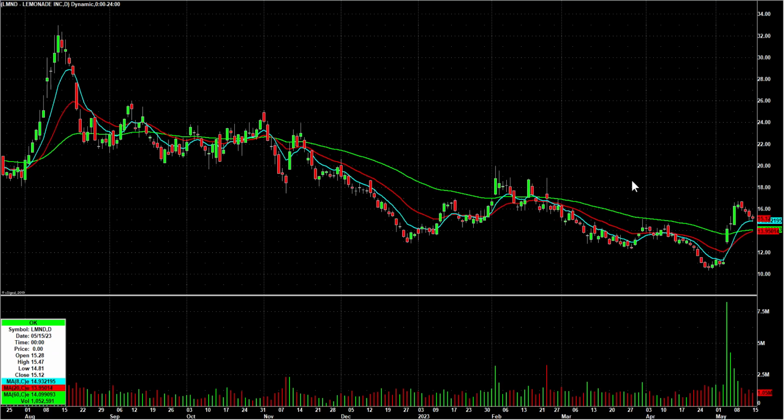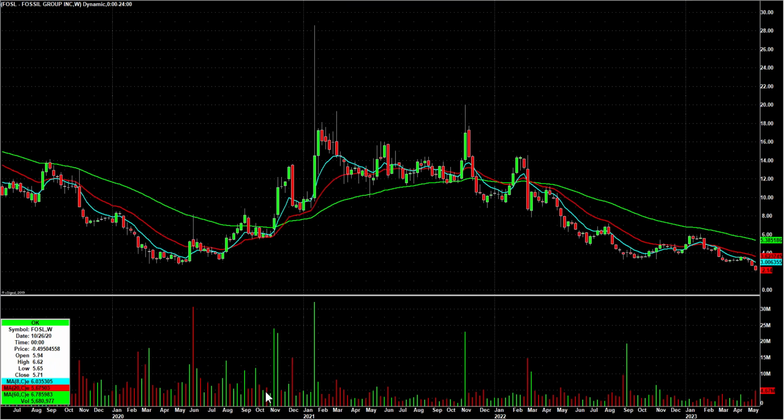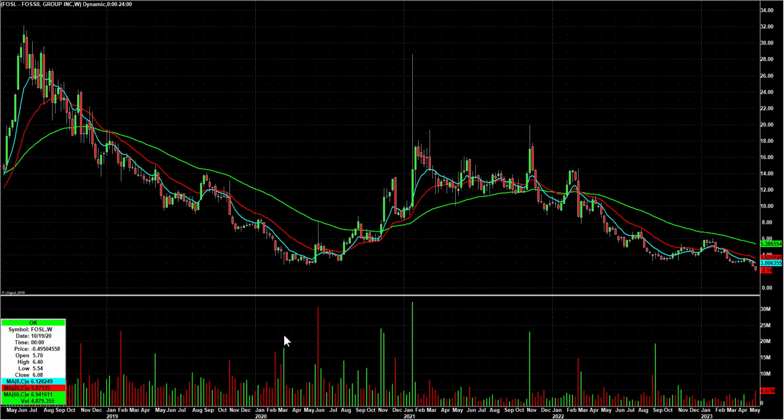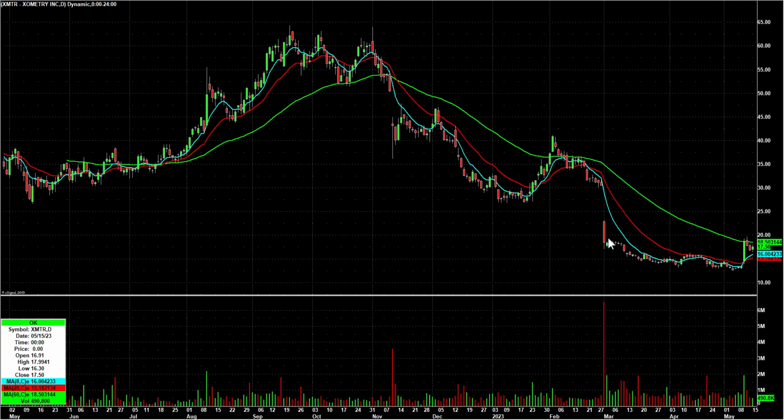Lemonade, LMND. Had a really nice run here on earnings. Now you're like 4 days lower, declining volume. I'm going to put that on bounce watch. FOSL is just oversold, so this is not a pretty chart. Let's go to weekly. This may be close to, maybe sitting at all-time lows here. Pretty close to it anyway, right? So let's go back to daily. Anyway, it's got that kind of downside shape change. Maybe a snapback bounce. Again, ugly chart, but I'm just looking for it for a snapback bounce for a day trade. We'll see if it gives us a setup.